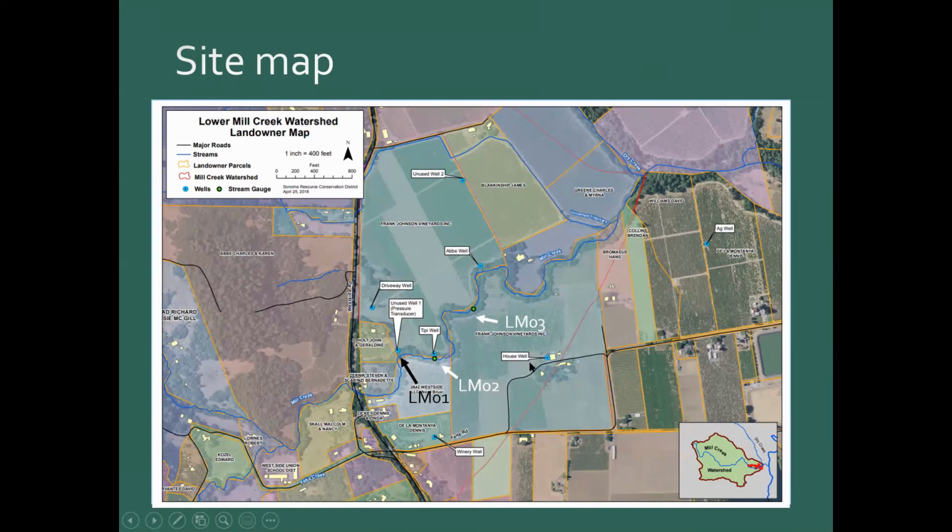So we have one continuous groundwater well, which is LM01, up in the upper portion of the reach. A little further downstream, we see LM02. This is our most upstream surface water gauge. LM03 is our most downstream surface water gauge. And then all of the white callouts are pointing to existing groundwater wells that we collected data from for this study.